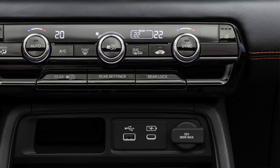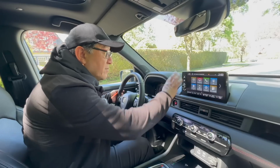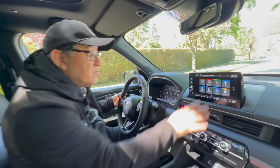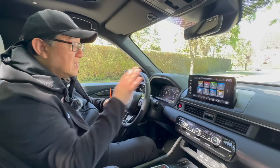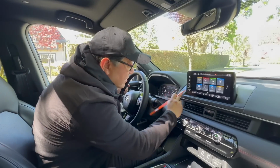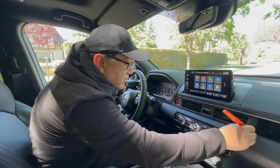Thankfully, we still have manual controls for temperature as well as for radio, which is kind of built into this infotainment system. Unfortunately, this is not as big as what we find in Mazda nor in the Grand Highlander. This one is not quite to the same standard, but the overall quality is excellent. I can't really see anything loose. There are no gaps anywhere that I can try to put things through.